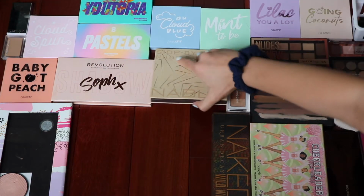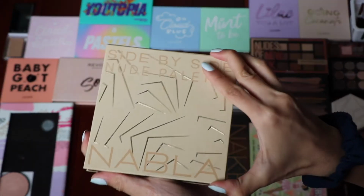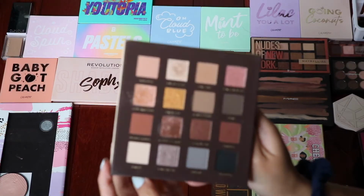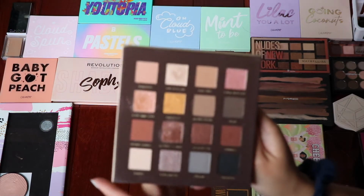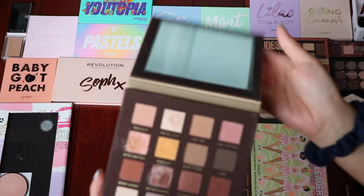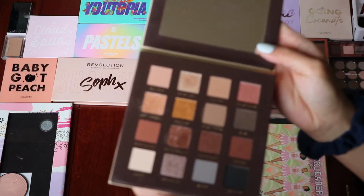Another palette I know I'm going to be keeping is my Nabla Side by Side palette. I just love this palette. It's super versatile. I love the cool tones, the warm tones, the pinky tones in here. I just really love this palette. It's a super nice palette and I highly recommend.